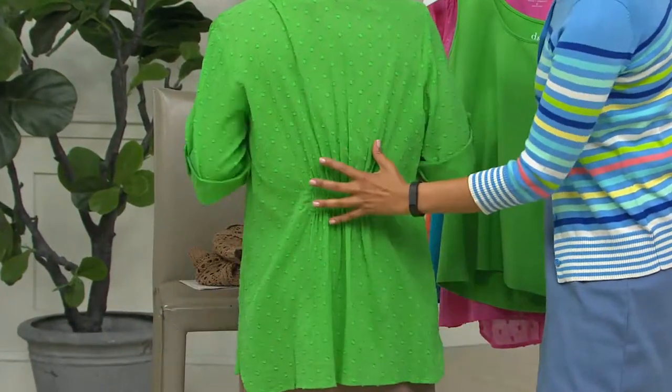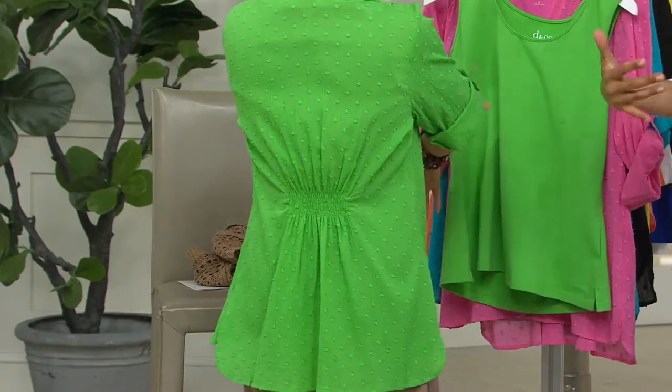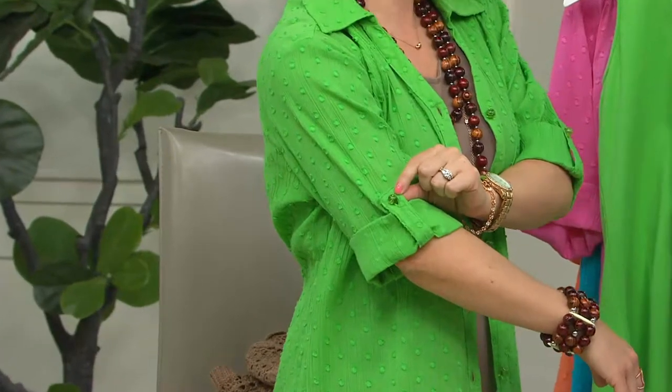And so you see all that texture again of the clip dot, that print, non-print. So you're not a print girl, you're not going to do a stripe like I have on. This is how you can do it. Look at the detail, those buttons. It's just great.